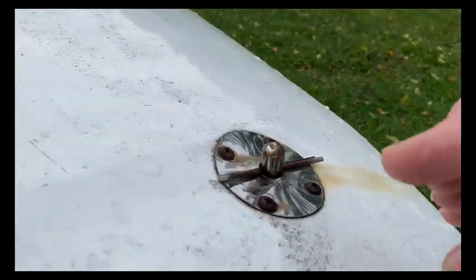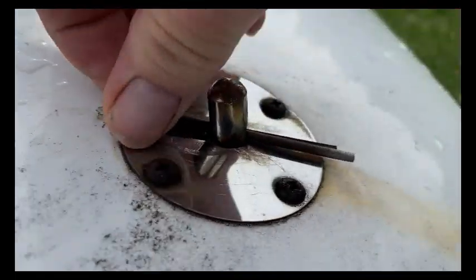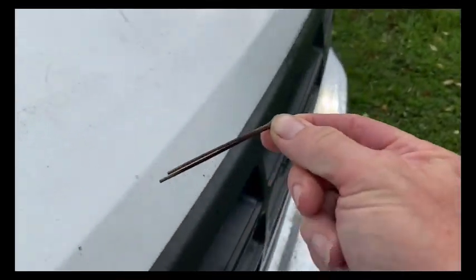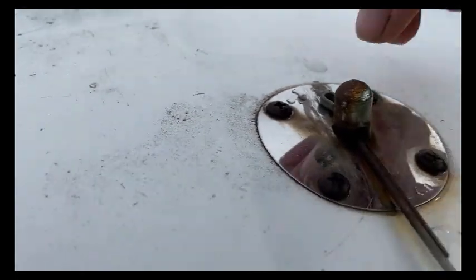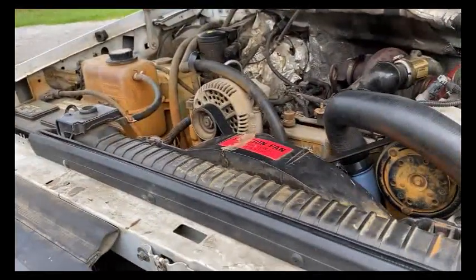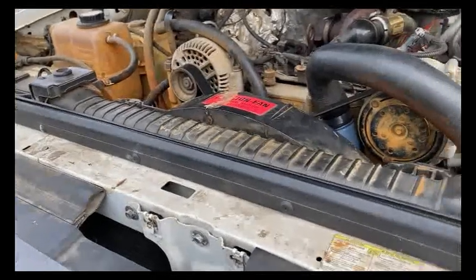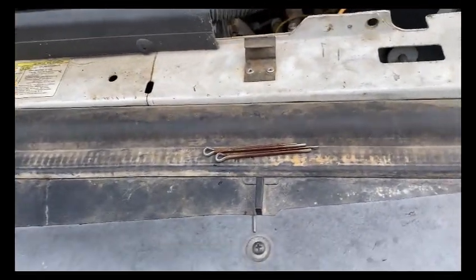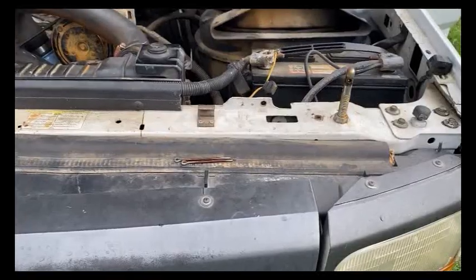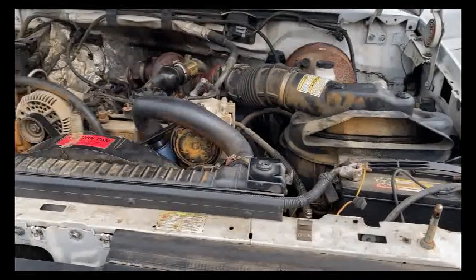Let me get these pins out. Yeah, there you go. Put those in a safe place there. I don't want to lose them. So, okay. I'm looking around here at this. Let's see if I could.